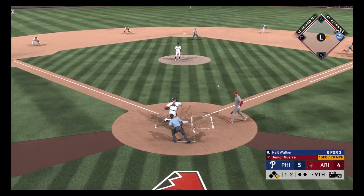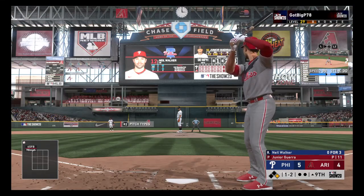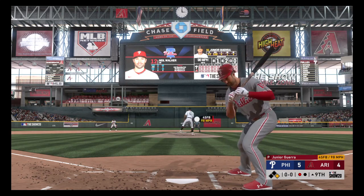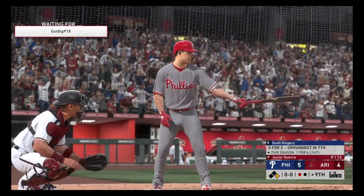And a pitch out, nothing doing though, and that's ball 1. Throw won't get him. Hoping to send him packing. Pitch on its way. Fastball called, strike 3, and there's the first out of the inning.